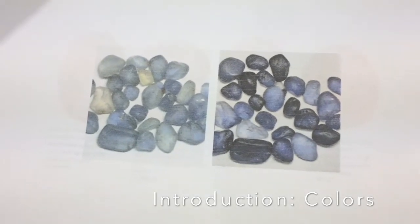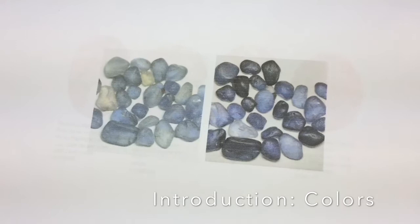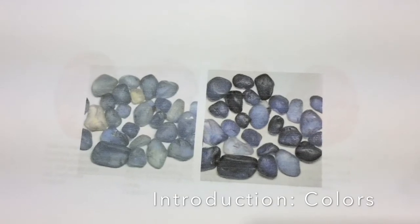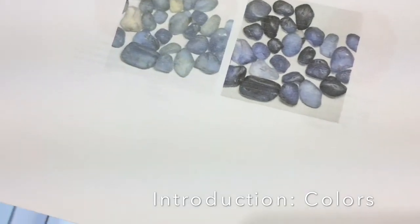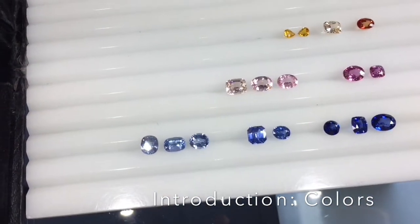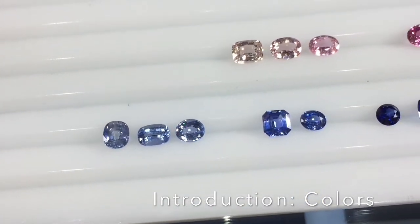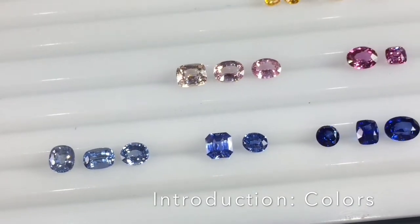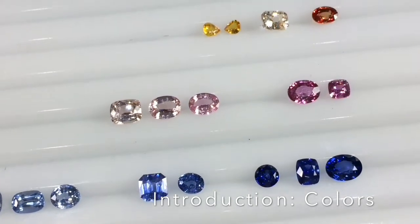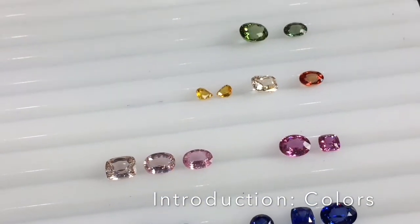You can have two stones, one heated and one unheated, and if they're the same degree of hue, tone, and saturation, there is no visible difference to the unaided eye. The only difference will be the cost of the stone. Top quality, normal, heat-treated sapphires will range anywhere from around $1,500 per carat to about $4,000 per carat. And again, that's for heated material. Whereas no heat or unheated stones can range anywhere from about $4,000 to $15,000, even more for larger stones, and that's about $4,000 to $15,000 per carat.